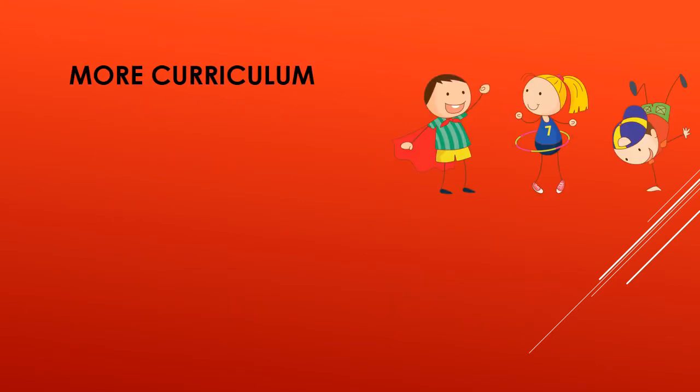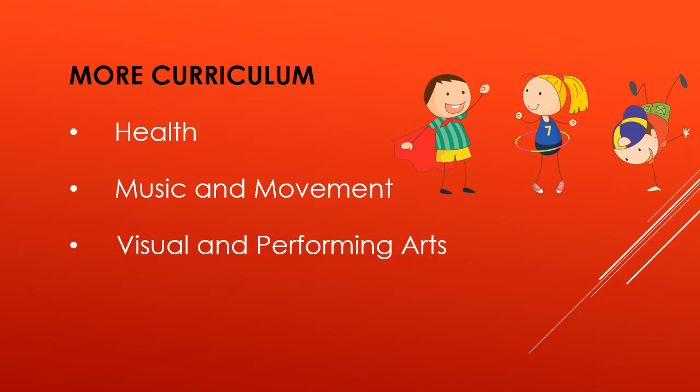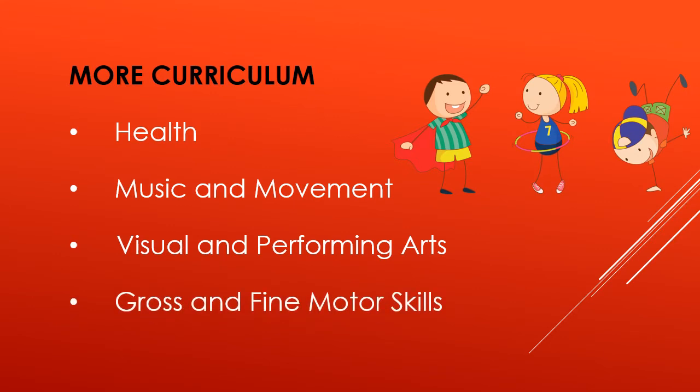These are the fun activities. There's health, music and movement, and oh, you will be singing a lot in preschool. But don't worry if you can't sing. Your students will still love you. You will teach visual and performing arts and gross and fine motor skills, which can be done inside and outside of the classroom.